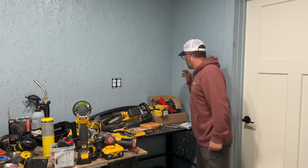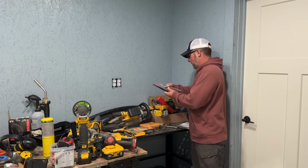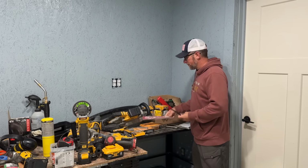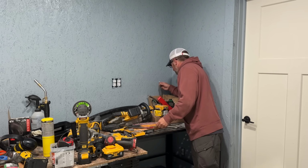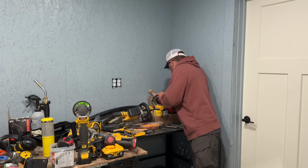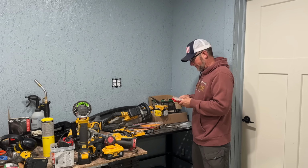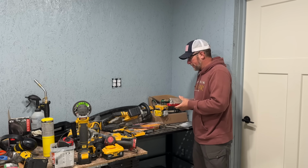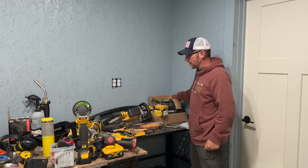All right, let's see what we have for Sawzall blades over here. We have one wood one. We have a wood with debris, which we can use, but they're not as fast as just a plain wood one. We got another wood one, used. That is a wood and debris. And then I got these ones, which are not that great. So I do have some. We should be able to make the cuts we need to make. But I'll have to put Sawzall blades back on my list so I can get some more to stock them.